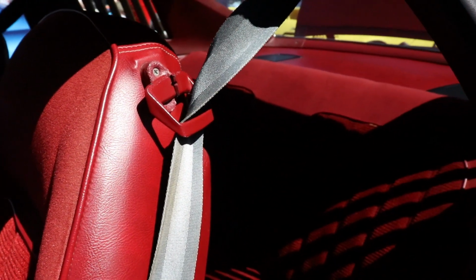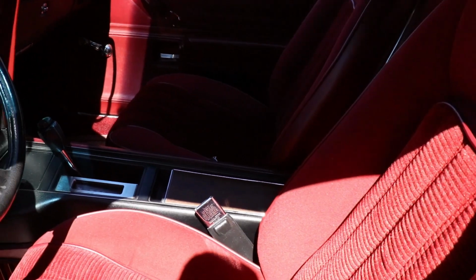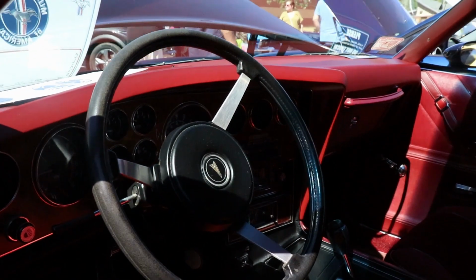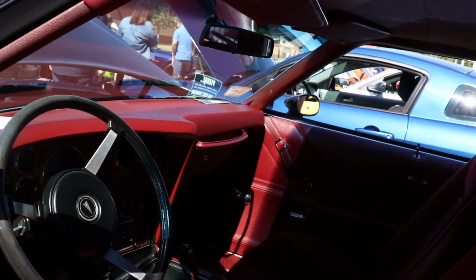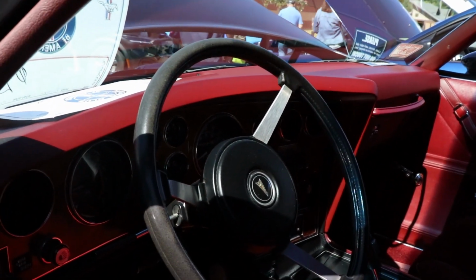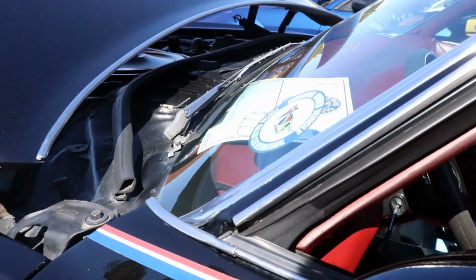Man, one owner. Yes, sir. Nice. And it's just like a cake, just the way she rolled off the road. Well, I always liked about the Pontiacs, they always had all those gauges.